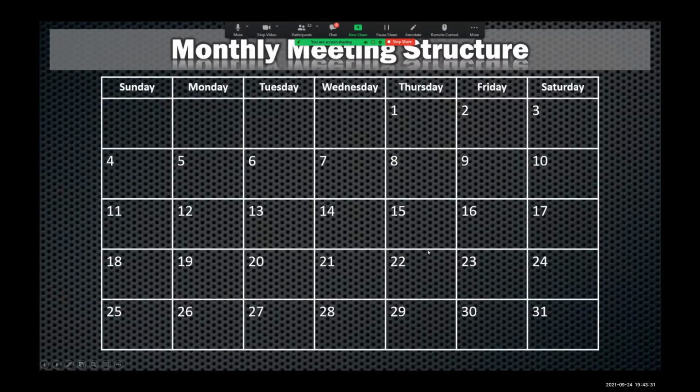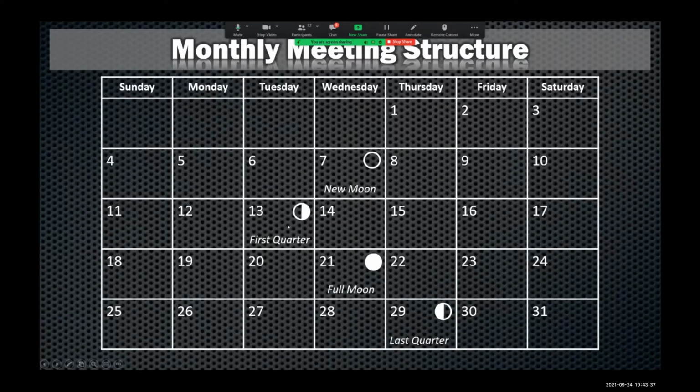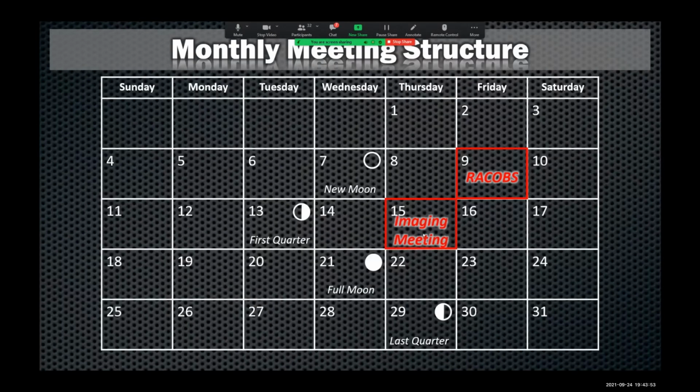So we'll put this into practice on how this works. First, in our monthly meeting structure, we'll go ahead and load the moon phases here. And this is just a fictitious month. So in this scenario, at the new moon towards the beginning of the month, that means on the second Friday, we're going to schedule the RACOBS. On the third Thursday is the imaging meeting, and then the fourth Friday is the indoor meeting.